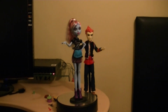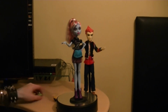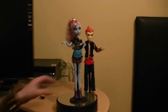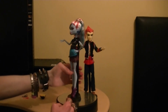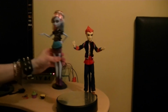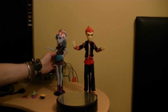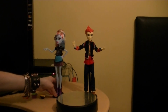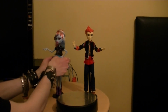So the stands are both the same. I'll show you Heath in a minute. So, oh wow, we've still got plenty of time. Anyway, so yeah, Abbey looks great right there. I'm really glad I picked this set up. Yeah, no Abbey. It's nice to have more than one doll of her. And that's supposed to be at the back there.